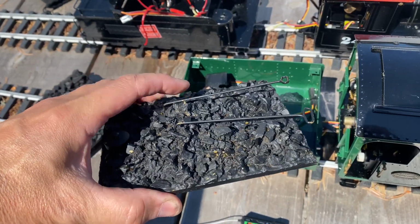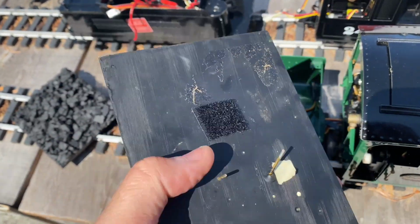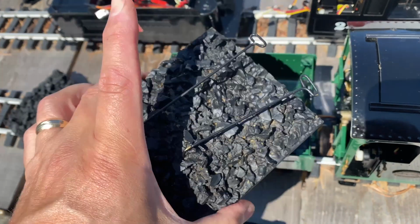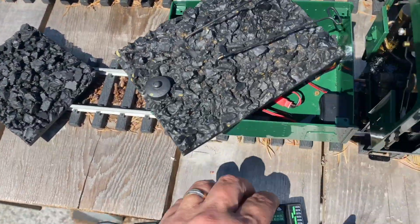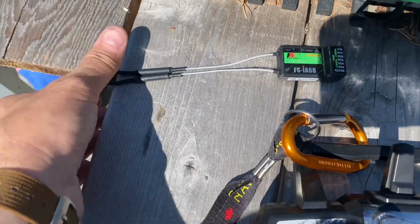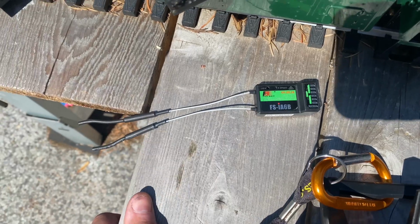When this locomotive was built, Roundhouse added these parts which kind of look like coal rakes. They clip on the receiver in the bottom, and that would be the antenna for the receiver. Mine had that as well, but I took them out because this is the receiver I'm using, and the one I'll get for Dave will be very similar. And these are the antenna that just stay inside the tender. It's going to be just fine.